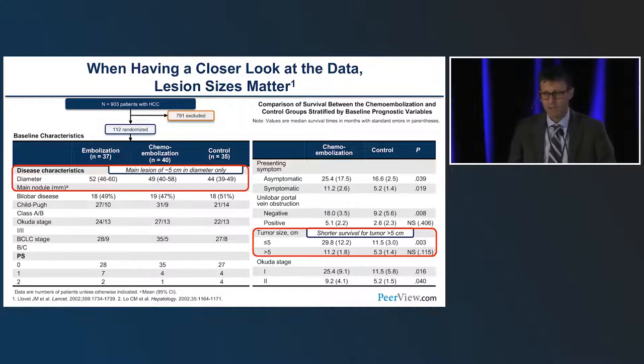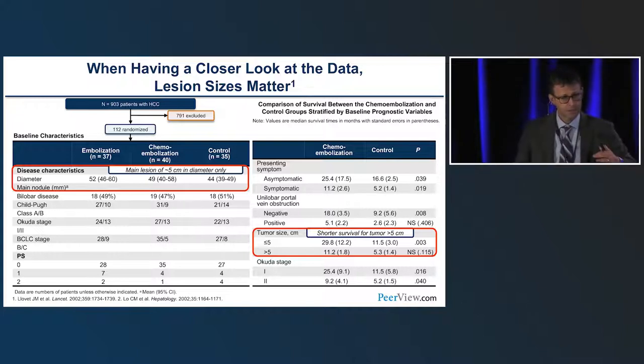Now, keep in mind that at the time, we had no systemic treatments for advanced liver cancer. And both these studies concentrated on a well-defined population of patients, in that they did not have very large tumor burdens. All of this was predefined. They did not have vascular invasion.